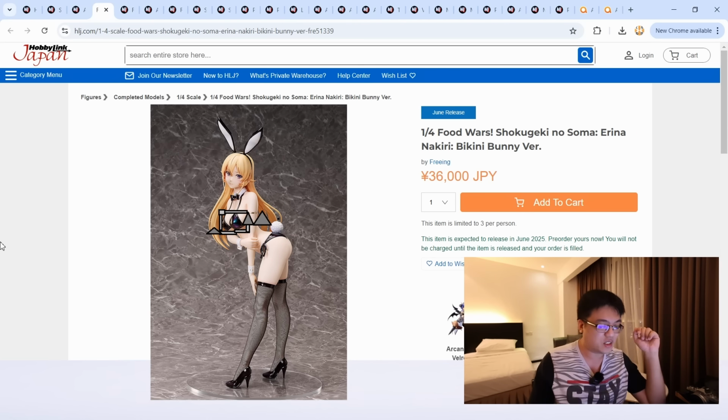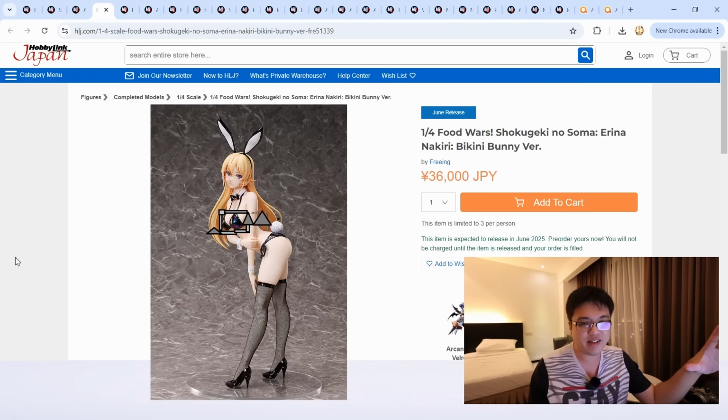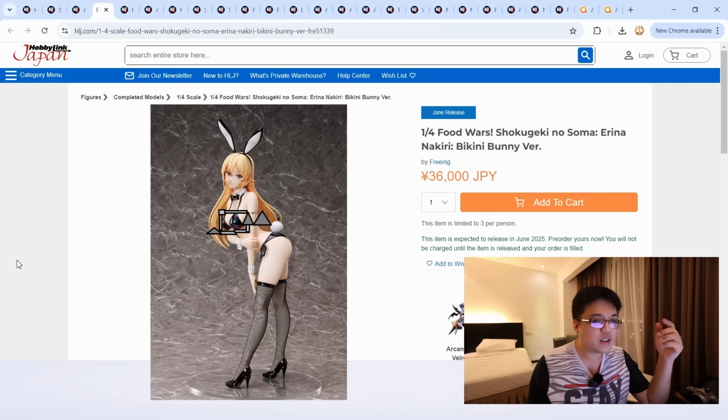As predicted last week, Erina Nakiri Bikini Bunny version is now on pre-order at 1/4 scale from Shokugeki no Soma, an anime which really sucked. I mean the anime adaptation, but I still enjoyed it personally. As for Nakiri Erina figures, this is massively inferior to the one that went on pre-order last week, which was a re-release.